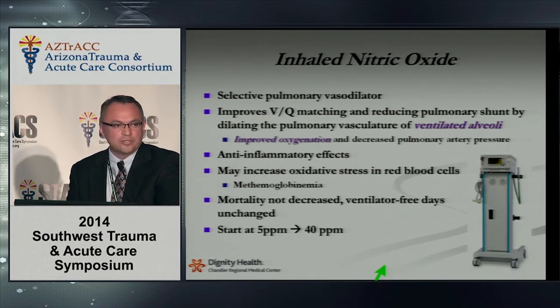If you're going to start at 5 parts per million, double it every 30 minutes. If you do not have a response, go upwards of 40 parts per million. If it's not going to work at 40, it's not going to work, period.